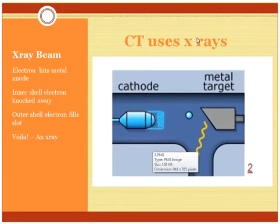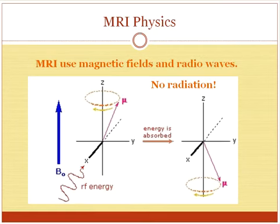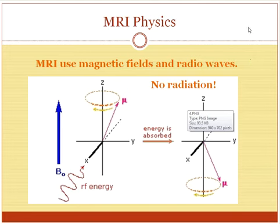Now, a CT scan is really just an X-ray. It uses X-ray beams to generate the CT images, so it does have ionizing radiation, and if you think about it, it will look a lot like an X-ray looks. An MRI is very different. It's a completely different thing. It uses magnetic fields and radio waves, so there's no radiation. It's a completely safe procedure as far as that goes, just a magnetic field and radio waves. And again, the physics is pretty doggone complicated, so we won't go into that.